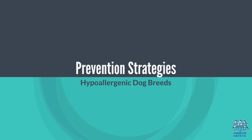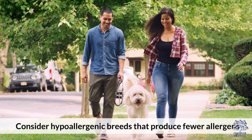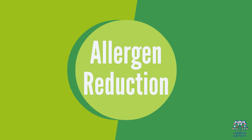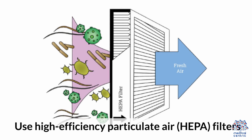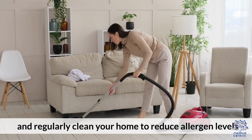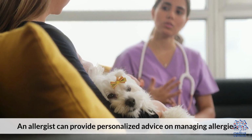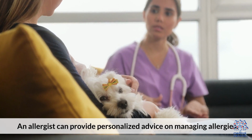6. Prevention strategies. Hypoallergenic dog breeds. Consider hypoallergenic breeds that produce fewer allergens. Allergen reduction. Use high-efficiency particulate air (HEPA) filters, and regularly clean your home to reduce allergen levels. Consult an allergist. An allergist can provide personalized advice on managing allergies.